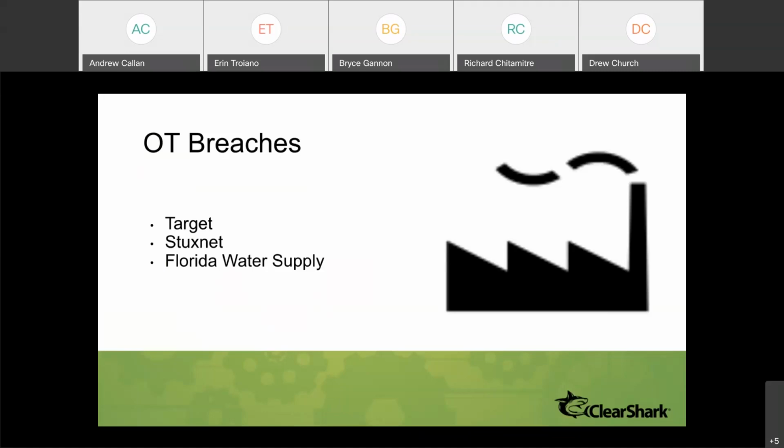And with better monitoring of the OT networks, targets should have been able to pick up on that abnormal traffic and start alerting on it, stopping before millions of credit cards were stolen. The Stuxnet attack is attributed to a worm that specifically targets Siemens PLCs and older Windows operating systems.